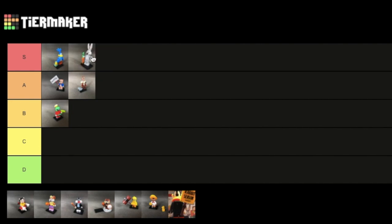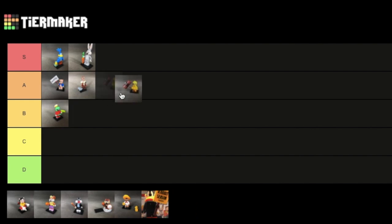Bugs Bunny, iconic, and the accessory is fine. I think it's S tier because the LEGO design really nails the character. You know exactly what it is, and I think it's one of the best in the series. Probably my second favorite.